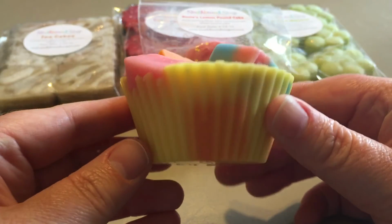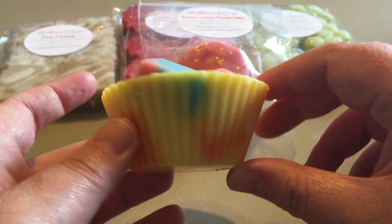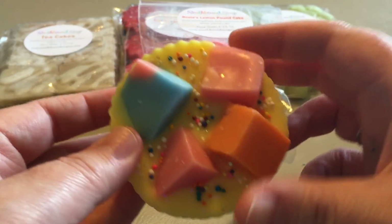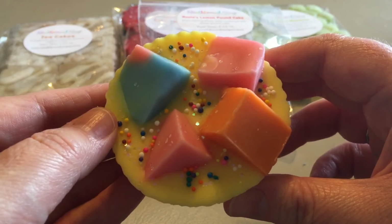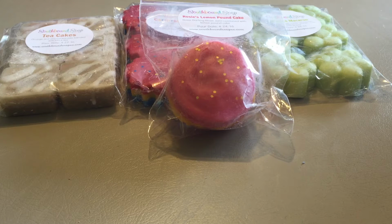And I have actually melted through all of my chunk muffins from Southbound. So, I love, love, love the chunk muffins. So, I had to grab this because she hasn't poured muffins in a while. And I was really excited to see that one was available. So, into my cart it went. And it certainly doesn't hurt that it's a scent that I've had before and I really enjoy too.